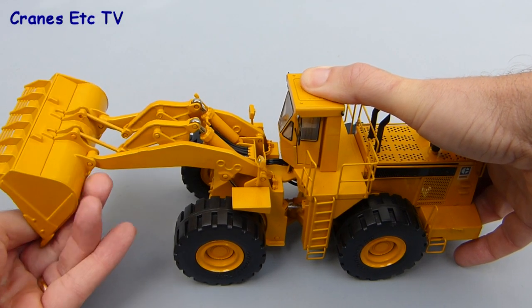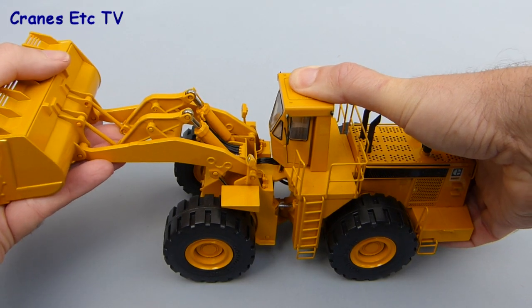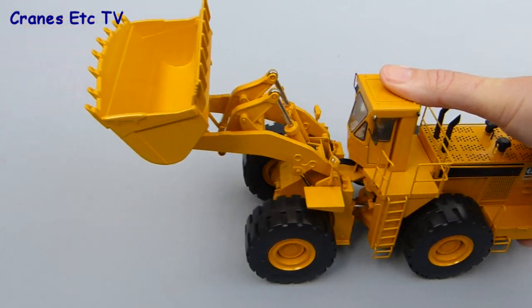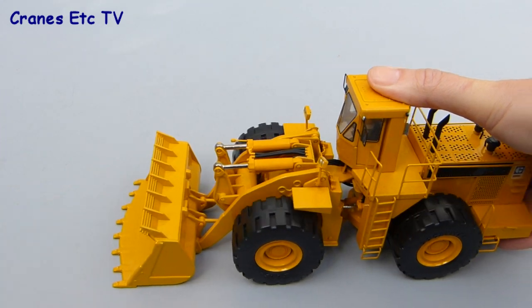The cylinders are not completely smooth and they can be a bit sticky, but there's a very good range of movement on the bucket. And you can raise the bucket to a good height, but at that point the cylinders do become very stiff, so you need to be a little bit careful that you don't overdo it. But all in all, the mechanism has been faithfully reproduced and works well.